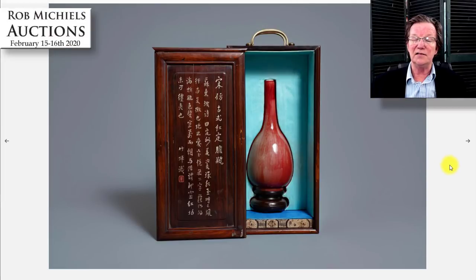And then on to this, the Republic period, Late Qing or Republic period. Gift boxed bladder form Lung Yao vase. Very pretty vase. For a late Qing piece, really well done. And the box is spectacularly well done.